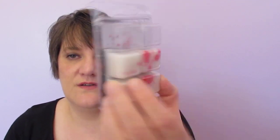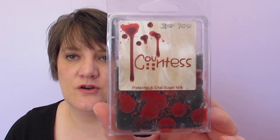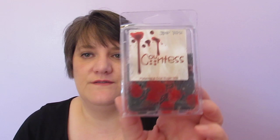Then I cleaned out my warmer, and I ended up putting the Countess in there. So I've used another one of the cubes of the Countess, and I love this. It's pistachio and chai sugar milk, and this smells amazing. So, oh, I love that. So I love this as well. So that's what I have been melting for the last 2 weeks.